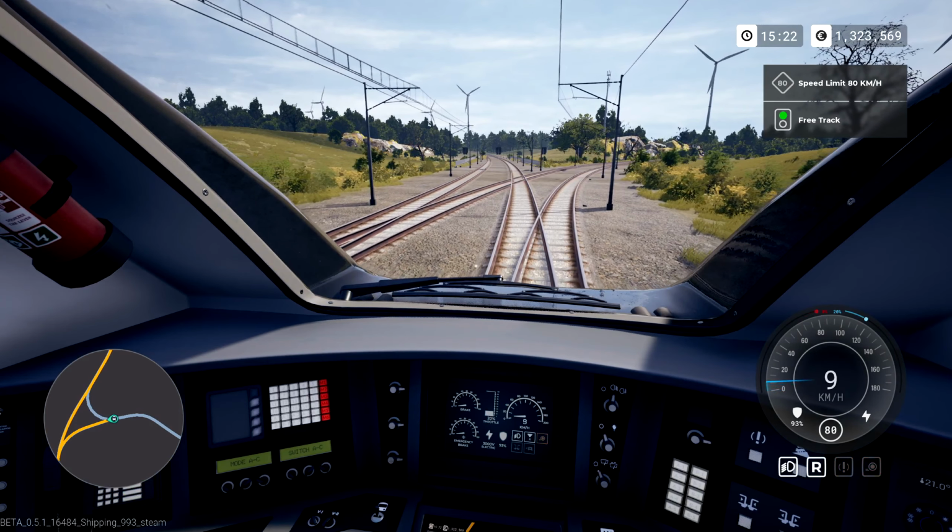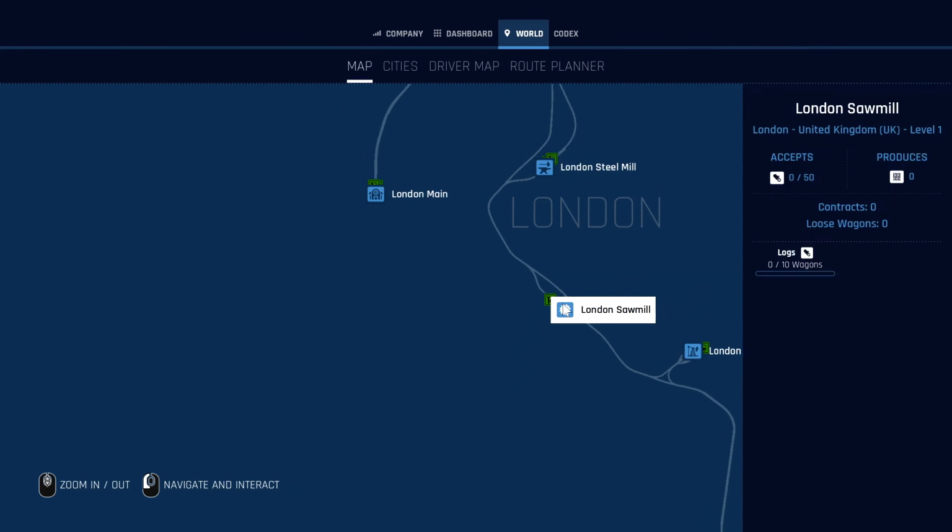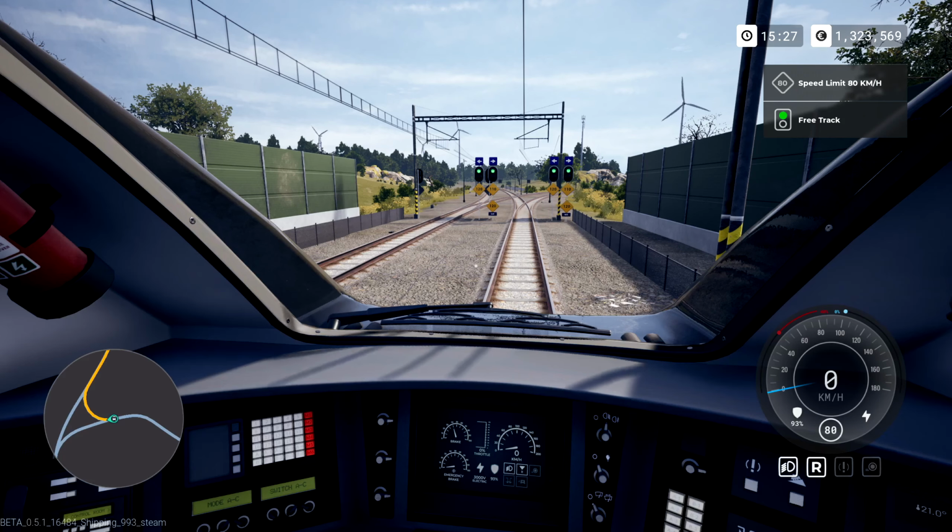Okay, that's okay though. Right, now will you give me the correct direction? I'm pretty sure it will. Now, if I go into the map, and take this waypoint off, go to my route planner, London Main, and run. Okay, it's still not giving us... No, it's not working for some reason.